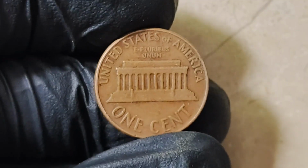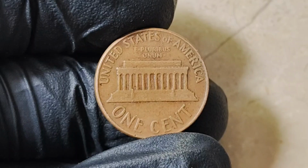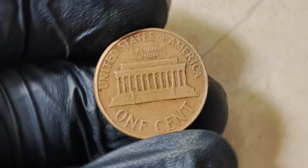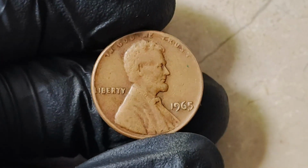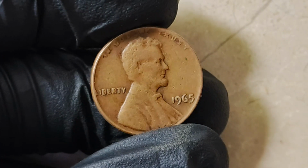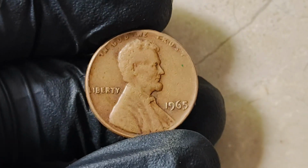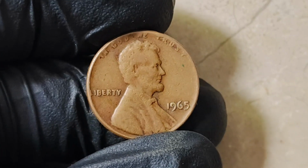Some of the rarest 1965 no-mint mark pennies were never meant to enter circulation at all. They were test strikes. Experimental coins. And a few somehow escaped the mint and ended up in the real world, in jars, drawers, even payphones. One coin was found inside a church donation box, another discovered by a 14-year-old boy counting change for a school fundraiser. Those coins later stunned experts, and the bidding went wild.